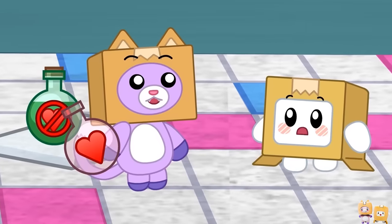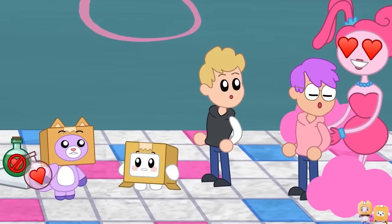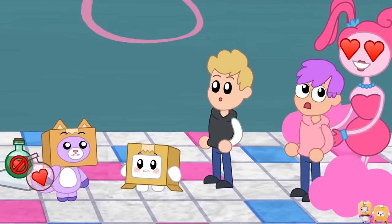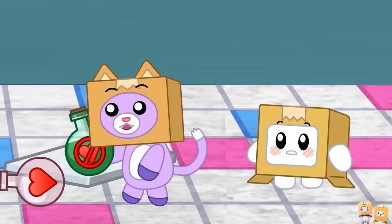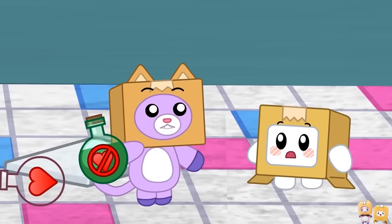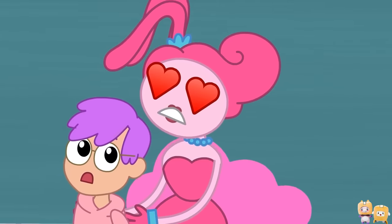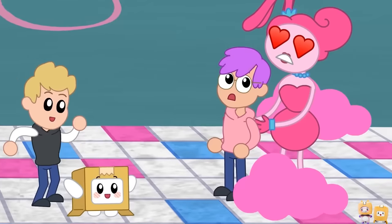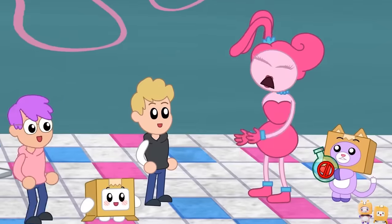That's the love potion! Let's find something to reverse it, quick! Guys, we need to hurry! Justin, we are meant to be! Here we go! We just need to distract her! Okay! Hey! What is it? Hiya! Whew, that was close!